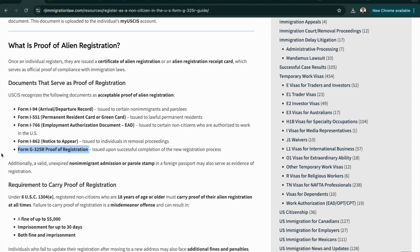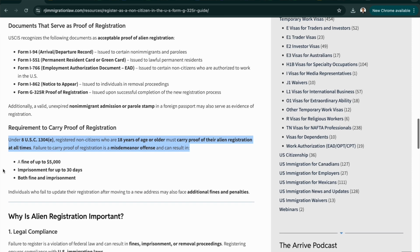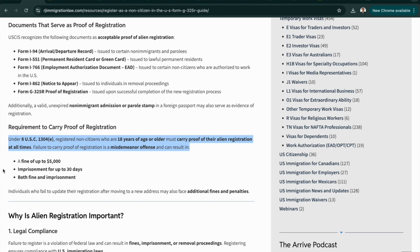And if you are 18 or older, you must carry proof of your registration at all times. Failure to do so is a violation of immigration law. It could result in fines, and you could be detained if you fail to carry proof of your status in the United States.